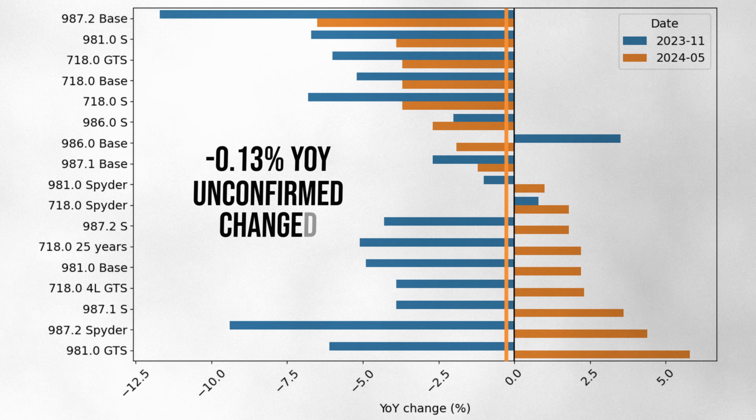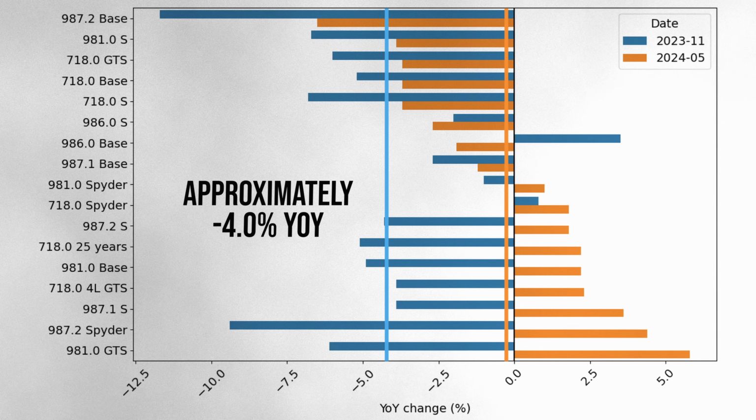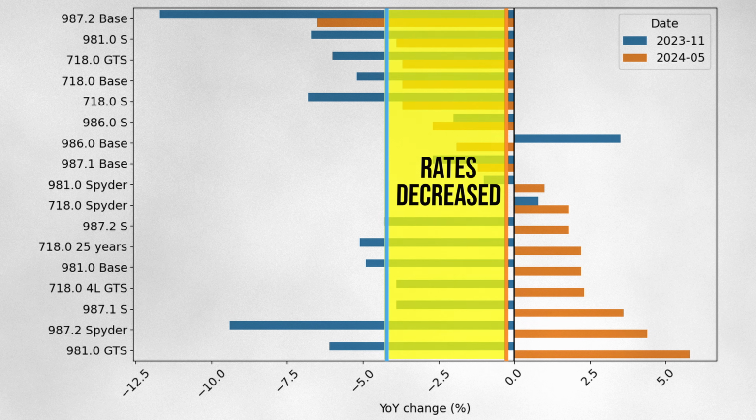Basically, all these changes aren't statistically confirmed, meaning that they can be the result of chance. So an average change of 0% matches with these observations. Now comparing the latest price changes to the ones we saw in November 23, we can see that depreciation rates decreased. In the previous market update, the average price change was approximately 4%. This change is visible in all but the 986 market.